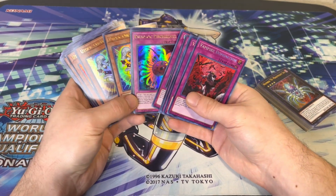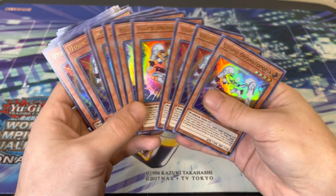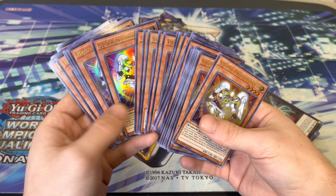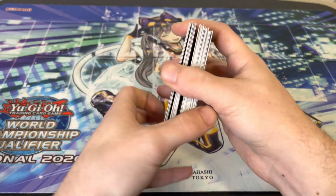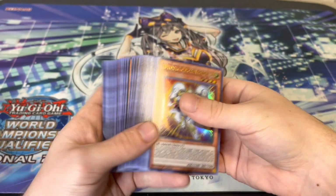So Paleozoic Deinamiscus, Vampire Dominations, lots of dual power stuff getting pulled out. Topic Onatopia, found like 15, 20 of those. Oh, maybe more actually. Sorry, that's like 30. Yeah, we found a ton of those. So those are all that card at $2 each. So maybe 40 of those, something like that.